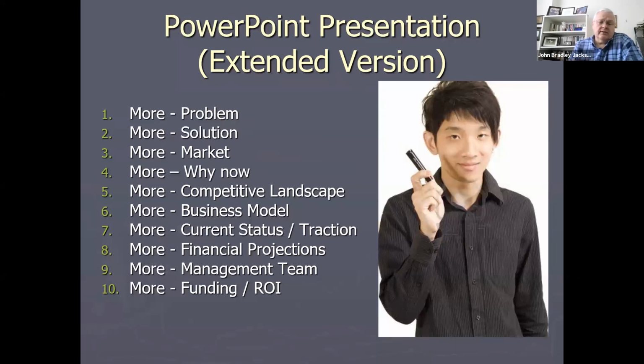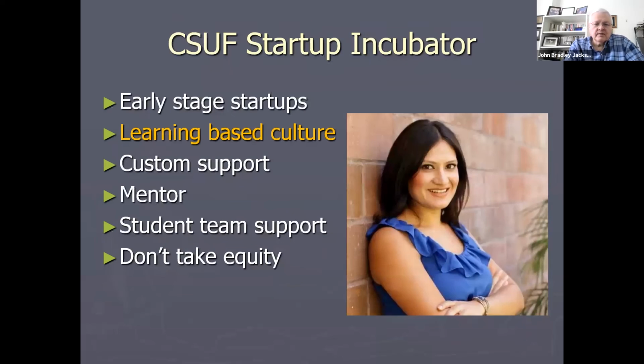Let's say that you're in the Q&A, and they say, I don't really understand the problem. Tell me more. Click, click, click. You go to that slide and you represent it possibly in more detail. This is a really powerful way to respond to the intelligent questions that your investors might offer. And by being prepared, it makes you look so good compared to most presenters.